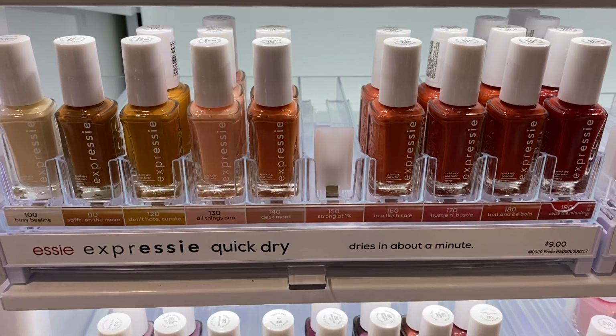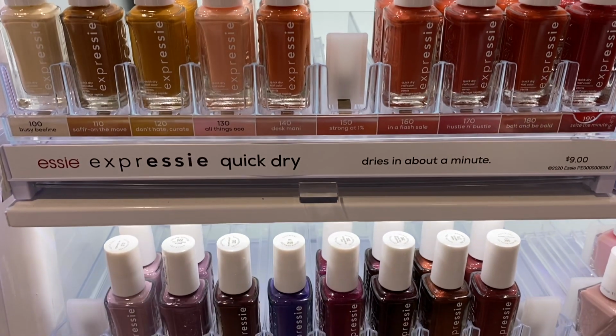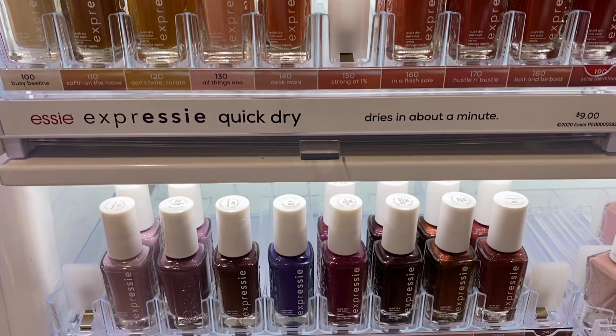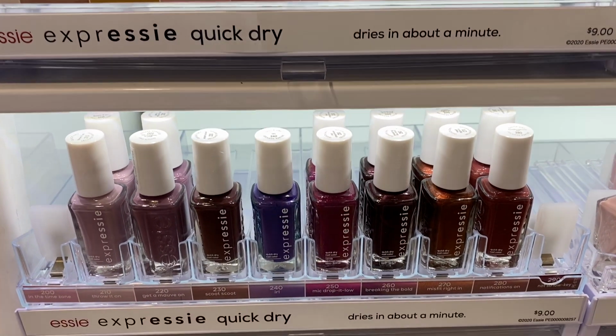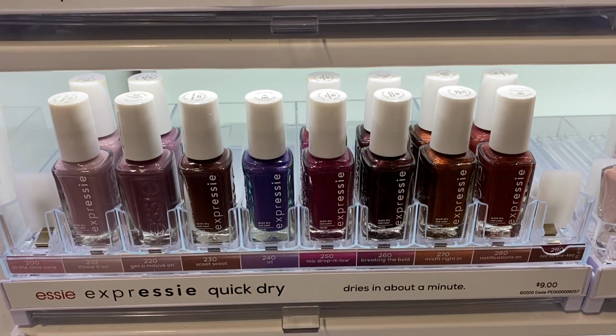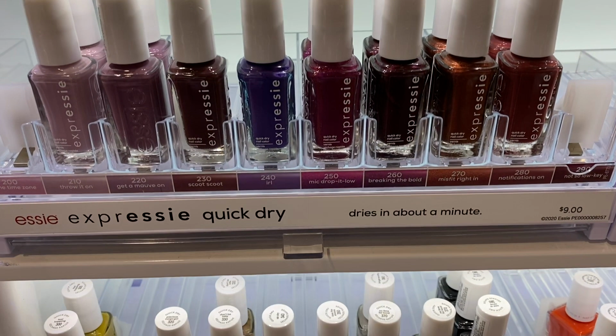I had come here with the intention of getting some more polishes from the brand Nailtopia, which I've been really liking lately, but unfortunately they didn't have any left, so I will have to go to another Ulta, or maybe I'll order some online. But that was my original intention with this video. However, I ended up getting these polishes instead, so I'm really looking forward to sharing these with you in future videos.